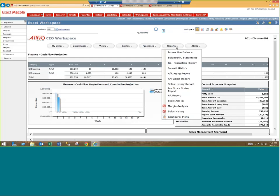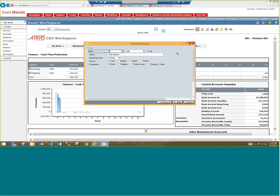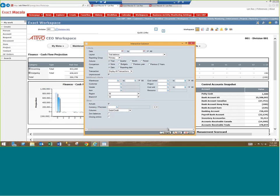One of the ways that you can now see your statements and work with your general ledger data is through the interactive balance. The interactive balance, I can do this for months or quarters or years. I don't have to have all these separate layouts. I can show it as a trial balance, as a balance sheet, profit and loss. I can focus on a particular customer or a particular warehouse or a cost center, or name it. Even a resource. So if I want to see by salesperson, I can see my profit and loss by salesperson.